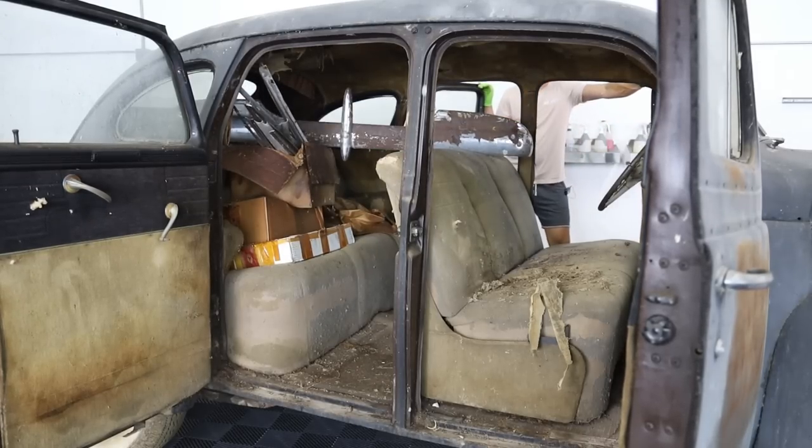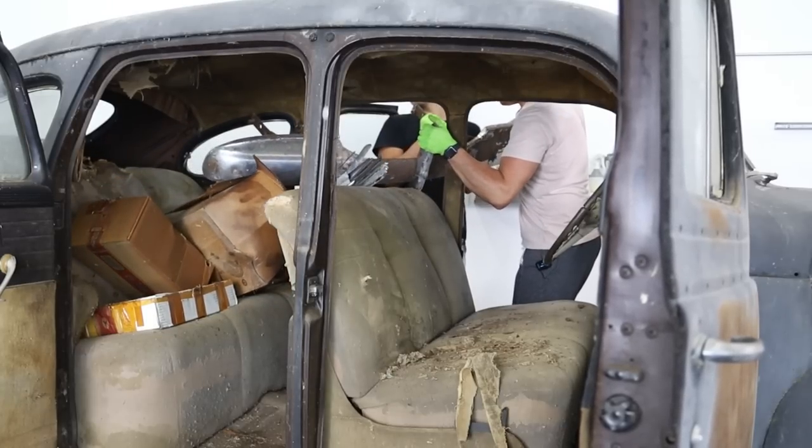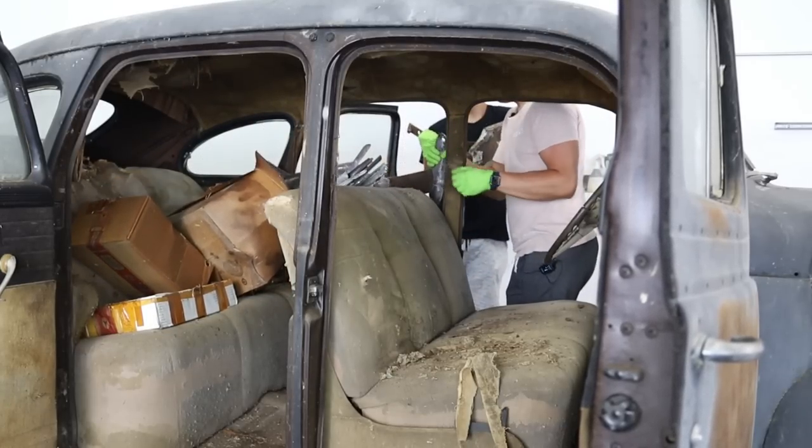How excited do you think Ray's going to be when we drop this off at his shop? Actually, he's been looking forward to this one. Yeah, so this is the front bumper, the cosmetic front bumper. Oh god.